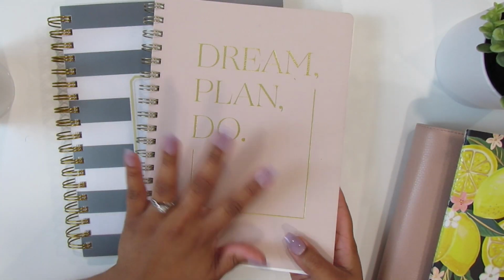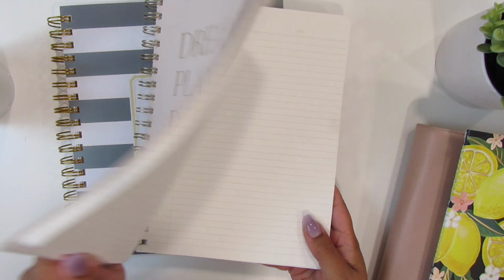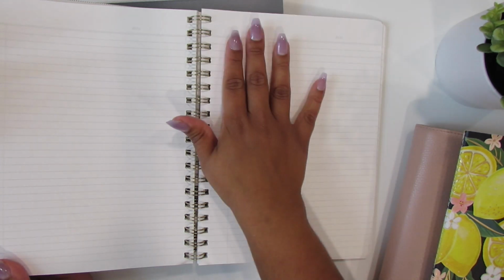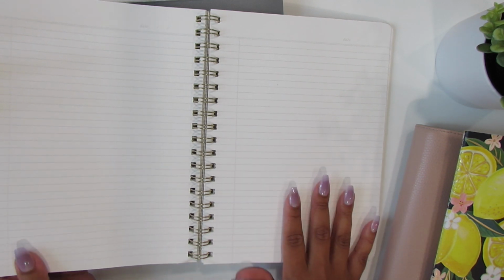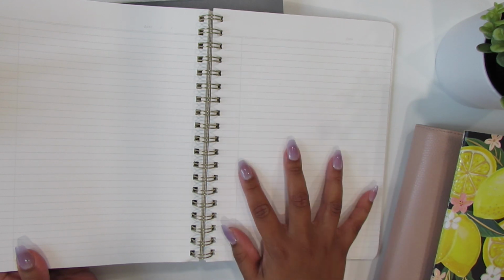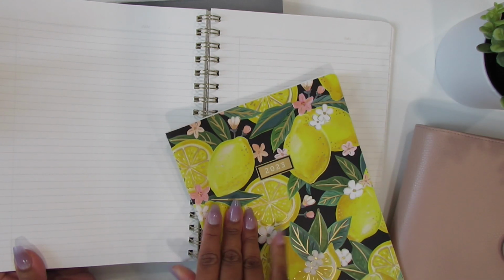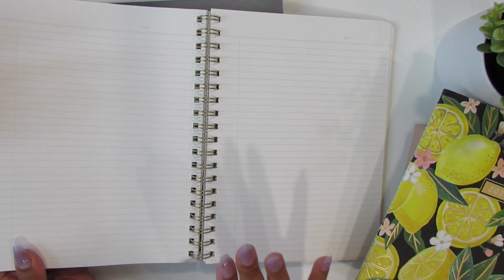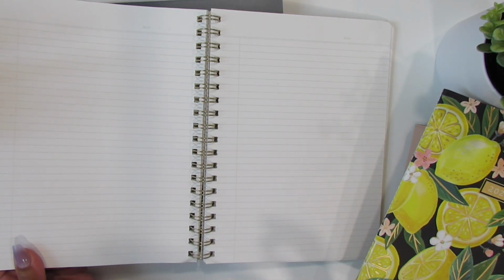This is just regular notebook paper, and I'll write the date of that brain dump, and I'll fill it out with a whole bunch of information, stuff that I need to do for the kids, stuff that I need to do for the house, and then I take it from here, put it onto here, and then put it onto here. I know, a lot of steps. But it's just how my brain works.